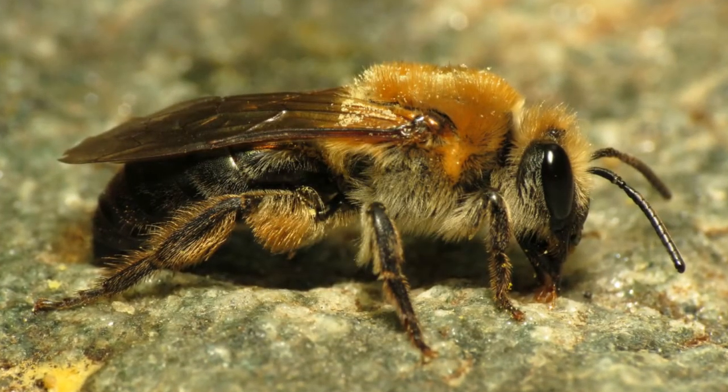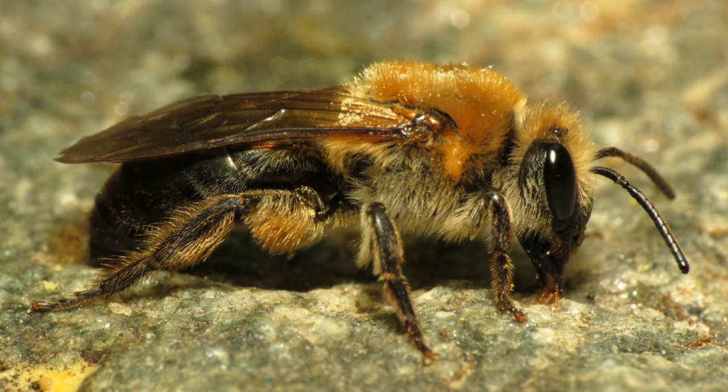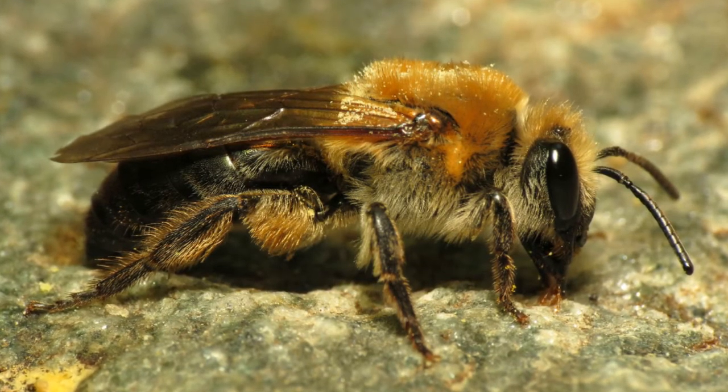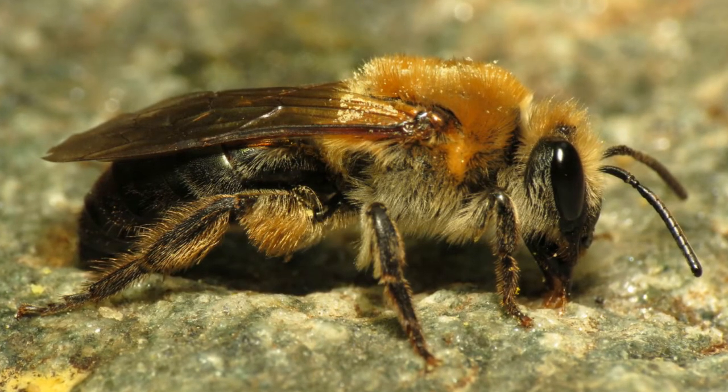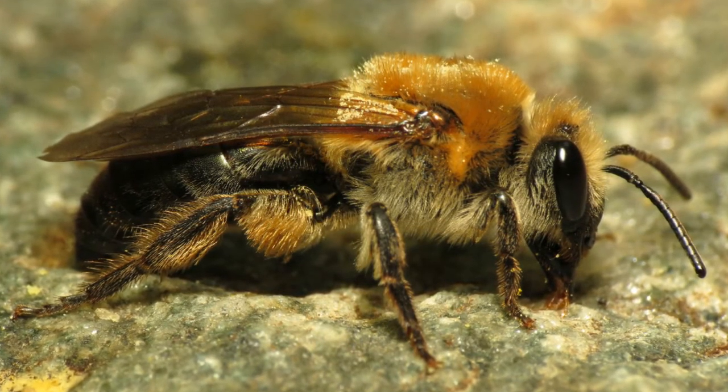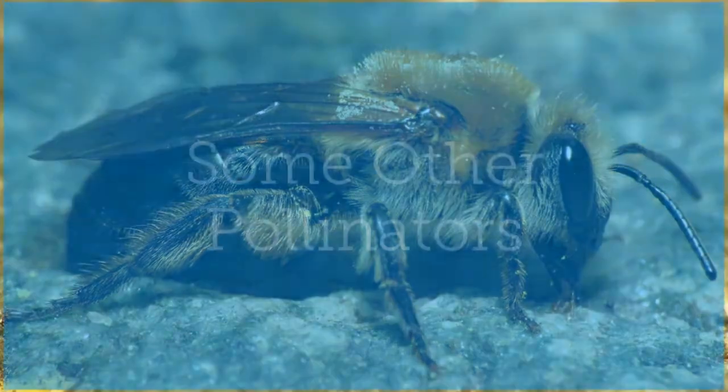The third bee is a miner bee. Another name for the miner bee is a chimney bee. This type of bee is very friendly and is not known to sting or bite. A miner bee is smaller than the honeybee, but is often mistaken for a bumblebee.